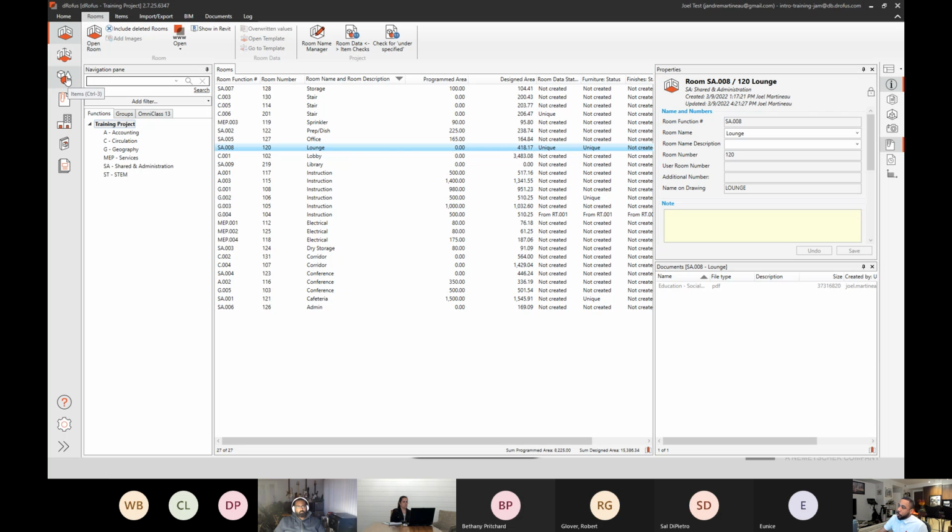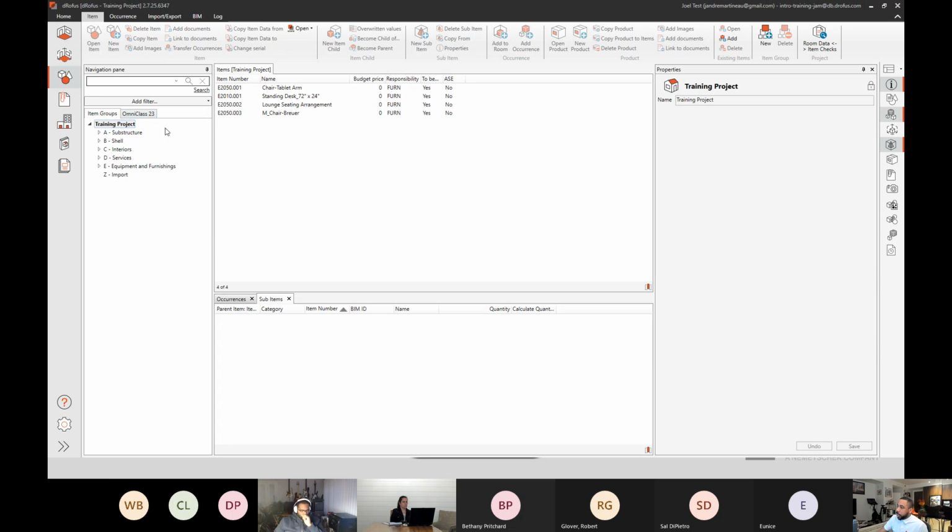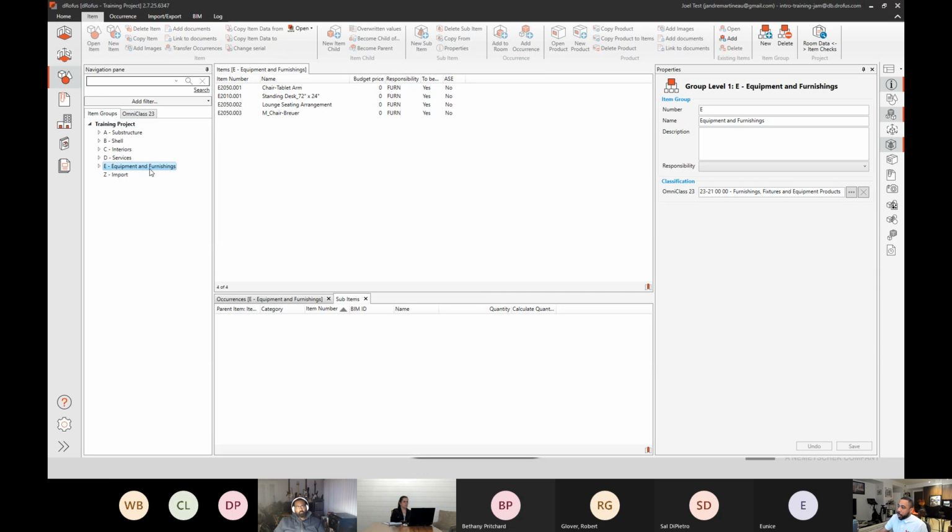Likewise, if I go over to my items module here, you'll now see that I have the project highlighted, and I'm actually only seeing 4 items. That's again because of the permissions that I have. We can actually start to control which of the groupings you see. In this case, I can see the equipment and furnishings grouping, but if I go to the interiors grouping, I can't see anything. That doesn't mean that it's not there. It's just that my permissions don't allow me to see that information.